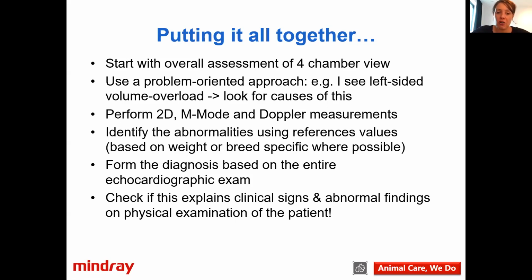So when you do an echocardiography, you start with your 4-chamber view from the right, and you make an overall assessment of the chamber size, of how the heart is moving, of how the valves look. And then you try to use a problem-oriented approach. I could probably also talk for an hour about problem-oriented echo. I don't have the time to do this, so I will just give an example.